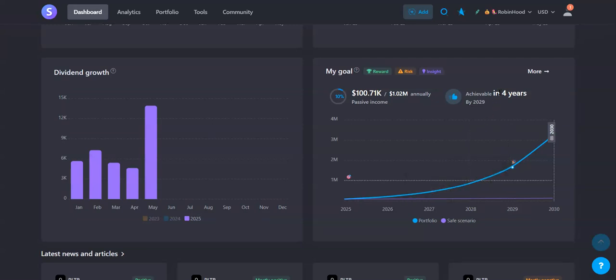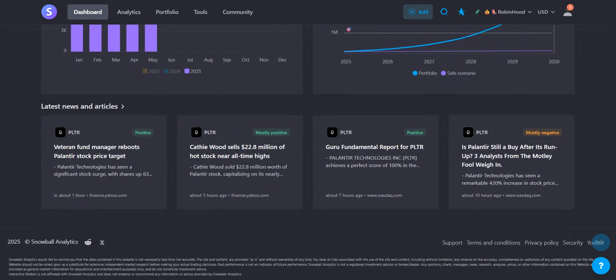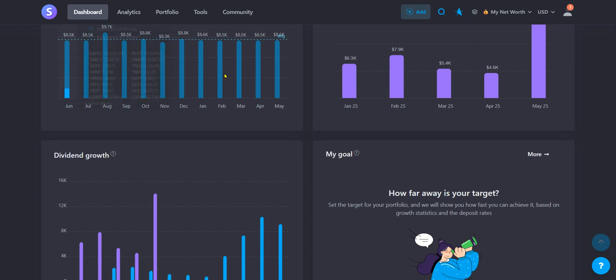So this is saying if I wanted an annual salary of dividends of $1 million, based on the way it's tracking me now, it's letting me know that this is achievable in 4 years, by 2029, at the current pace I'm going at. So that's my portfolio in the blue, and that's the safe scenario there. All right, so let's just get rid of that. Now there's net worth, so that's got both of them combined.